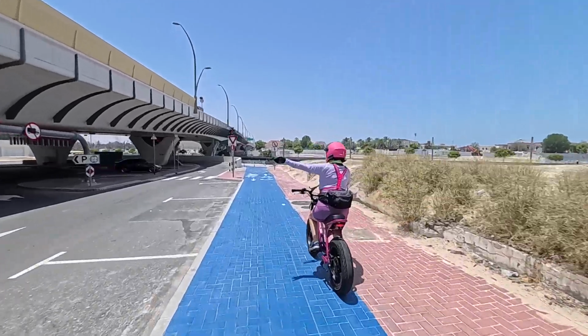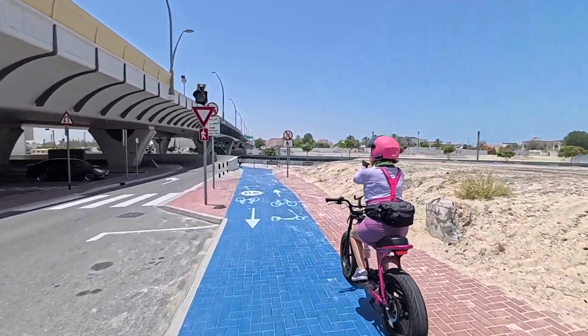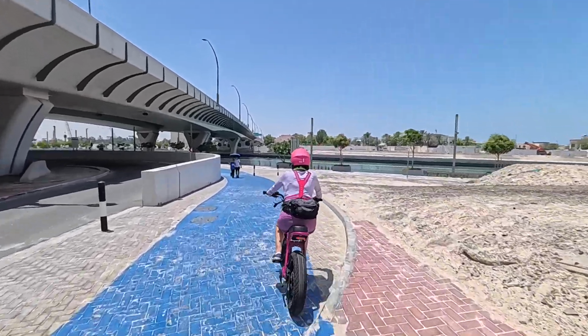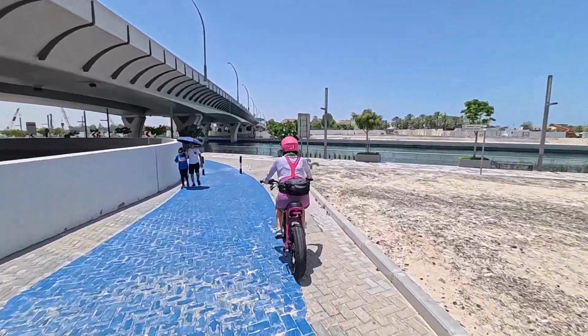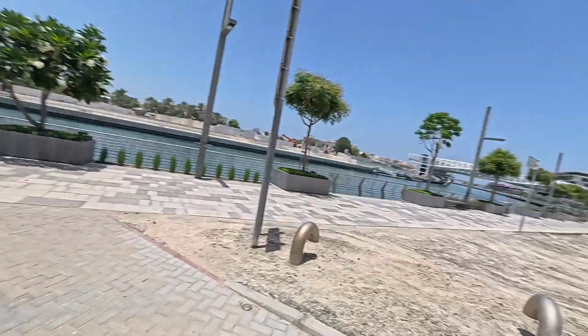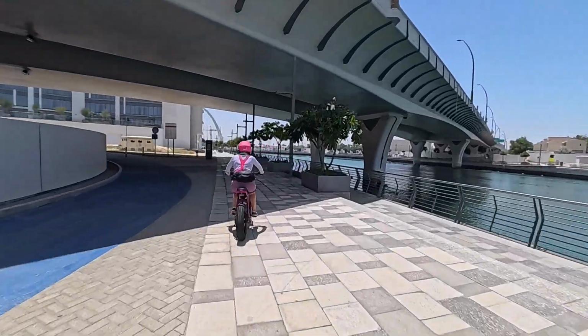So do you want to go back on the road, or do you want to go down the canal a bit? Go down the canal a bit, I think. Yeah, and then join where we get onto our road. Yeah. Okay, well, a few people were going this way earlier, but yeah, okay.